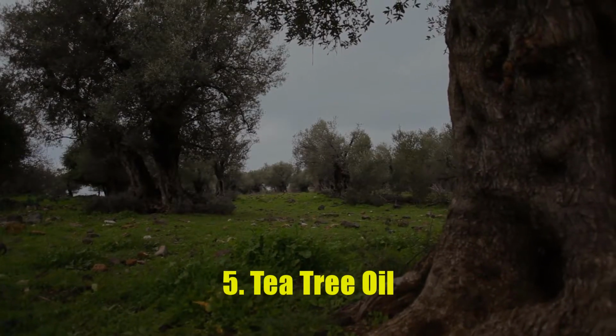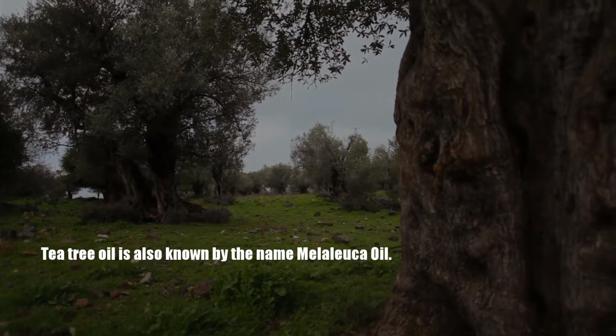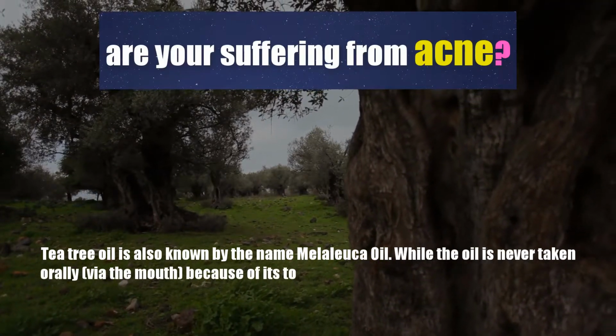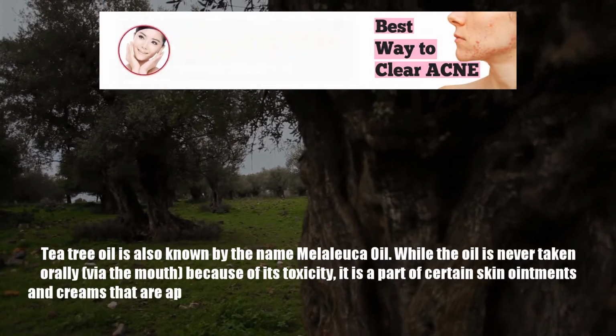Number 5. Tea tree oil. Tea tree oil is also known by the name Melaleuca oil. While the oil is never taken orally, via the mouth, because of its toxicity, it is a part of certain skin ointments and creams that are applied topically.